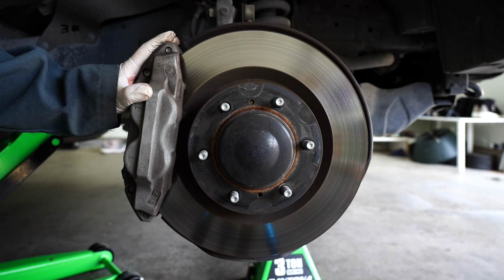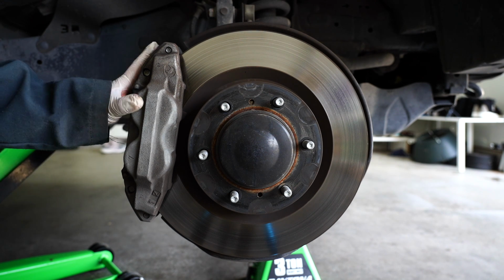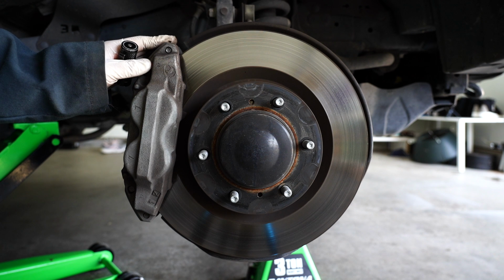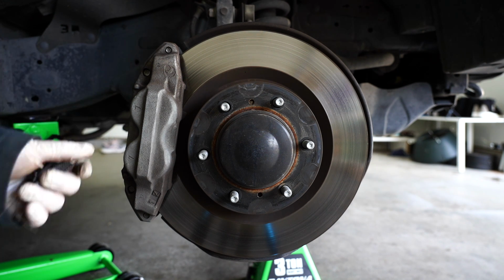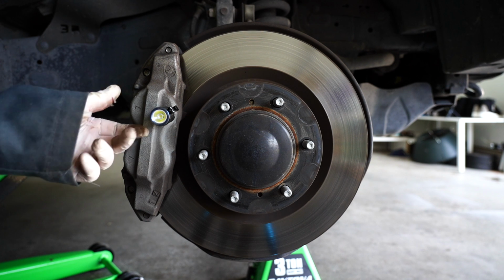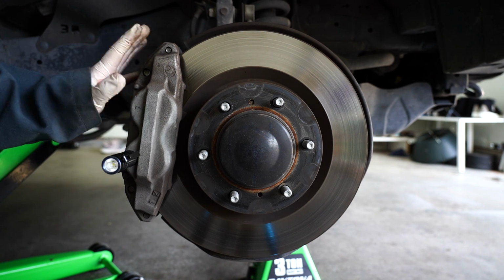While we've got this tire off, I want to show you guys something about these calipers. These calipers are made out of metal. Some calipers are made out of aluminum to help save weight, but those cost more in the manufacturing process. This one, I'm going to stick this magnet on, and it sticks to it. So this caliper is made out of metal.